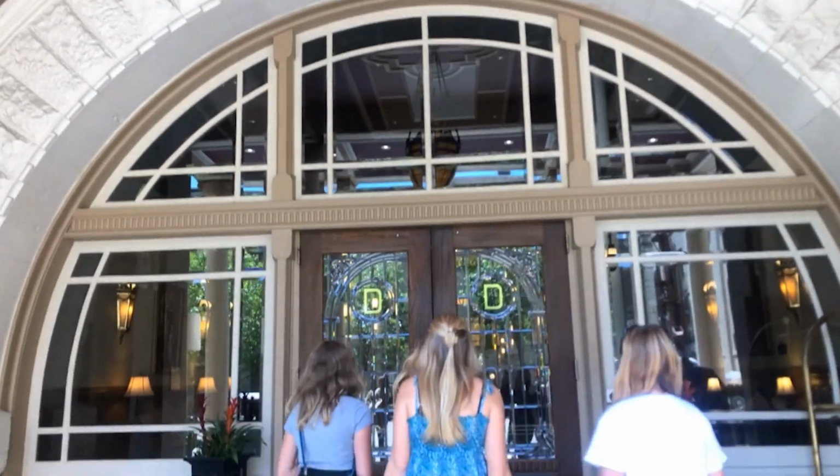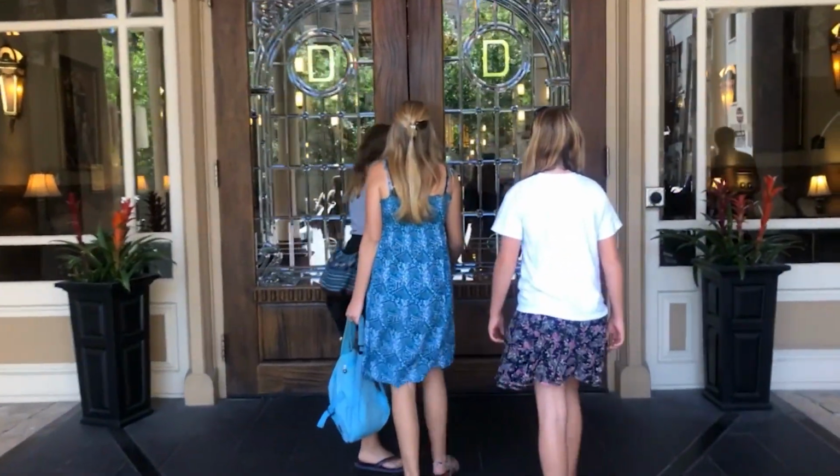So the name of their restaurant here is called 1886. It's basically 1886 because it was opened in 1886. Another cool fact about the hotel is there's a restaurant in the back. It's like a cafe breakfast area. And LBJ and Lady Bird had their very first breakfast date there. So we thought that was kind of cool.